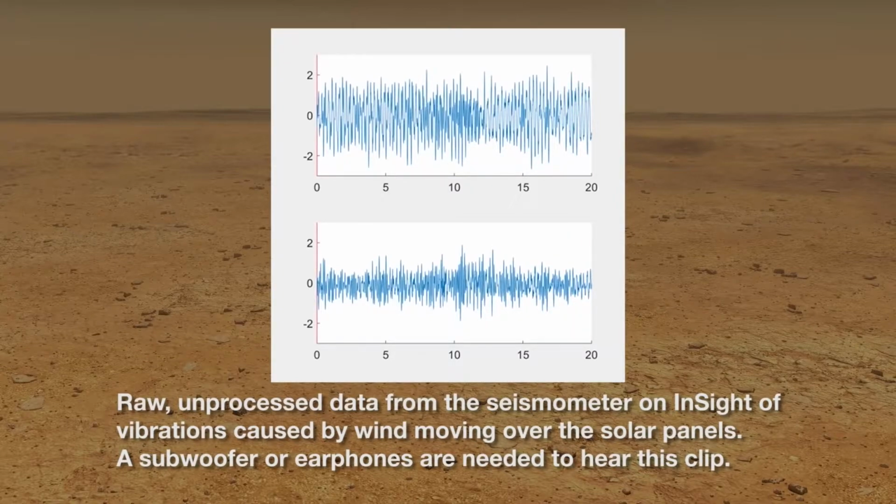For the benefit of those who can't hear it, here it is pitched up by 2 octaves. InSight can also detect changes in air pressure. Here is the air pressure changing as wind blows across the lander. This audio has been sped up by a factor of 100 for it to be within human hearing range.